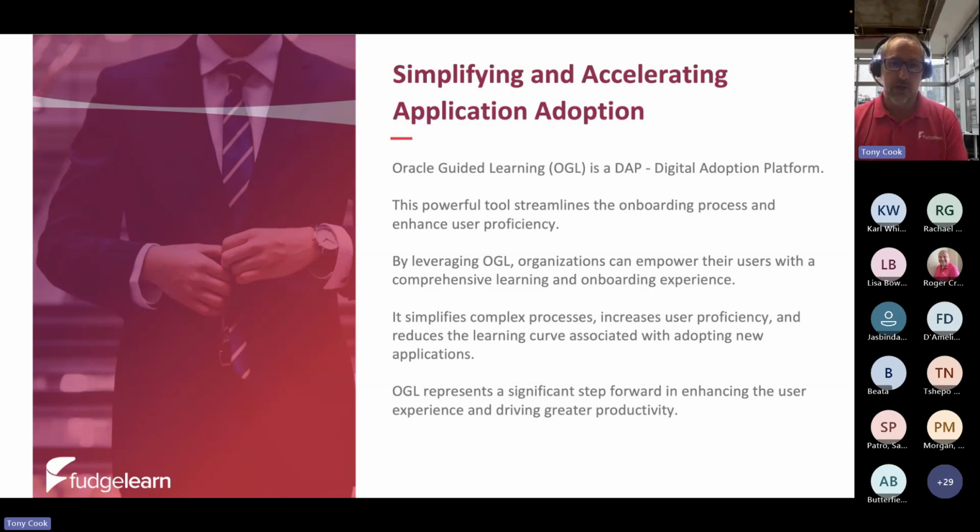The whole view of guided learning is to simplify processes for users by prompting them at their point of need, live in the system. That obviously increases their knowledge, their proficiency over time, and certainly helps with data integrity for the user community there as well, and obviously the organization. It certainly drives their productivity, and remarkably speeds up the adoption processes for new system processes that underpin business processes.